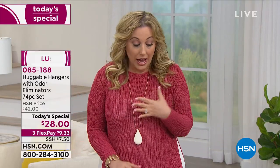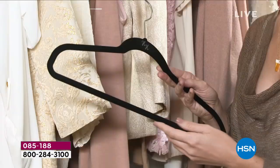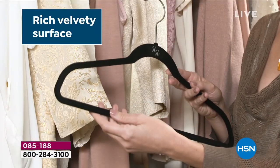Okay, so we're going to start out with a quick mention of our best value of the day. Now, we're not going to do a full presentation. If you want to get in on today's special, I personally have the huggable hangers in my closet. I just sent a bunch to my mom and my daughter in college. I sent her some when she started college. It was their school colors.